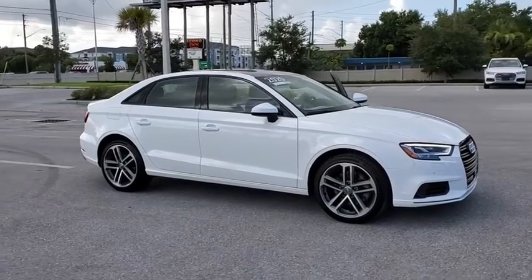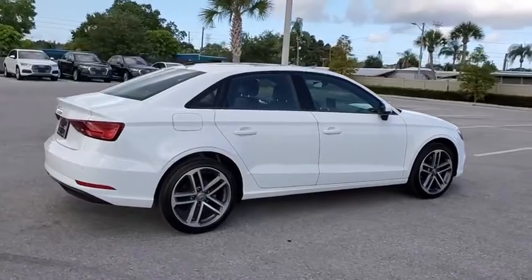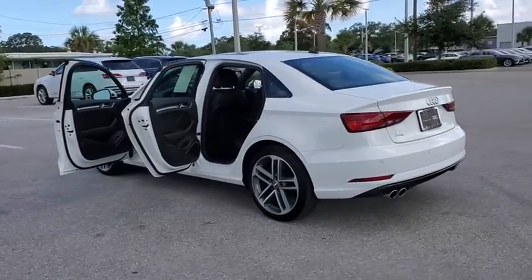Stop by and take a look at the 2020 Audi A3. The Audi A3 is a lovely premium hatch that deserves attention. It works on almost every level. This vehicle has less than 4,000 miles.